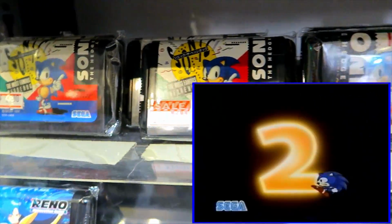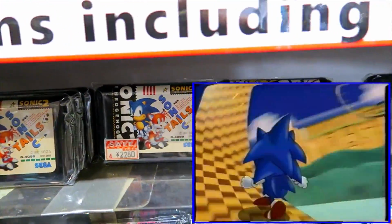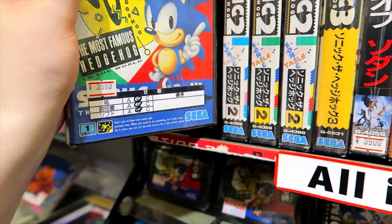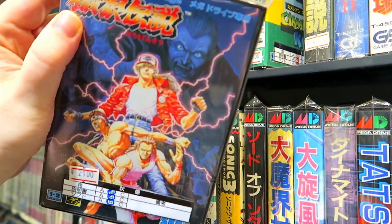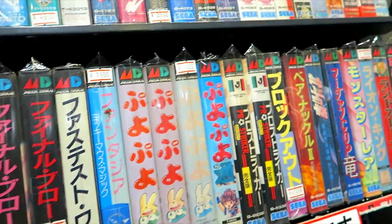As we look at Mega Drive games, which, generally speaking, you go to any shop, Mega Drive games are going to be kind of pricey compared to other things. But in here, it's over $30, almost $40 for a copy of Sonic the Hedgehog. It's just like the most common game ever on Mega Drive. Some Garo Densetsu, aka Fatal Fury.